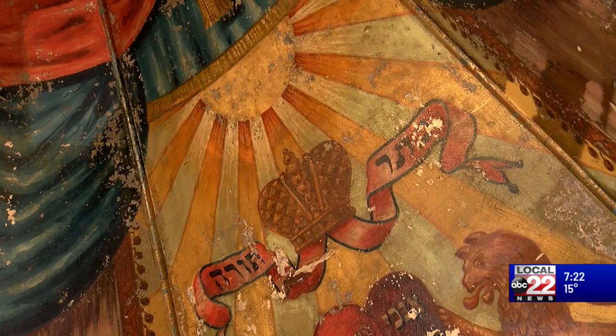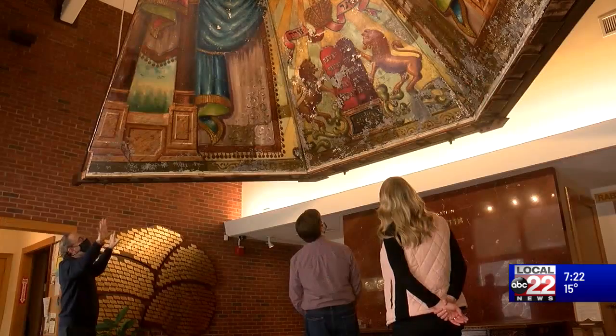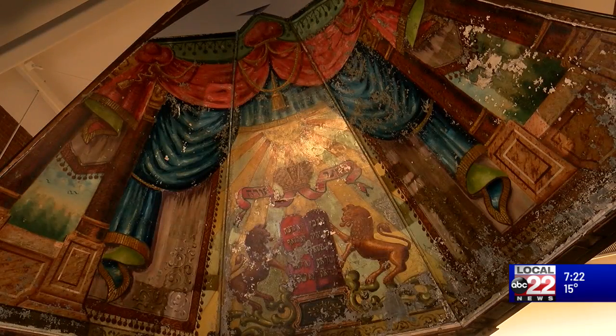Above that, you have the crown of the Torah. Of course, you have the sun's rays, the rays of God emanating throughout the tent. And then above that, you have the bell cord. The bell cord is also specifically referenced, as are the colors of the drapes in the book of Numbers and the book of Exodus. This is really a very important legacy for many reasons.